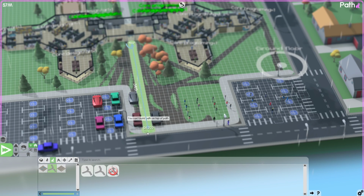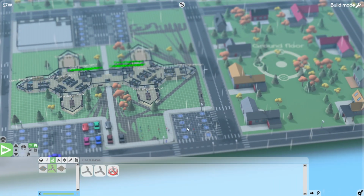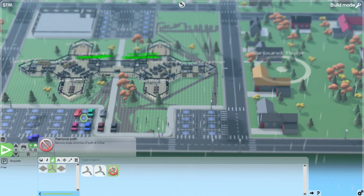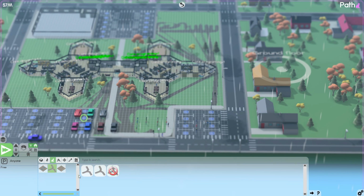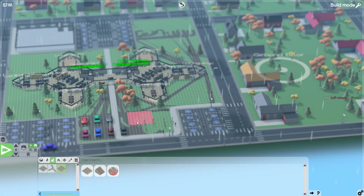I can't make a path on top of a path. Well, I'm going to leave that as is. That is fine. So now we have parking in the back, parking in the front. I'm not too sure about... maybe I am going to take these away. I just cannot handle it. I can't handle it, guys. The silliness of the unevenness. It's still uneven.